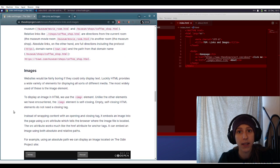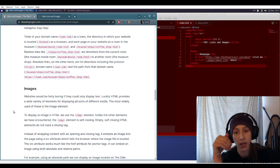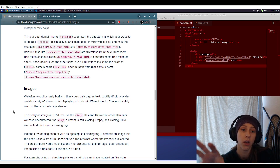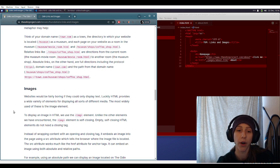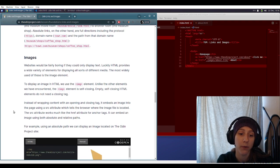And that kind of makes sense. The way that they described it, that metaphor is actually really good, because if you were within the museum, you're within that directory, you can just leave the directory and go back. But if you were not even in that town and you were coming from out of town and you had to go directly to the coffee shop from somewhere else in the world, you would need the entire protocol in order to get where you were going, including the town name, which museum it was, and then the directions within the museum. So that's a great metaphor. Good job, Odin Project.